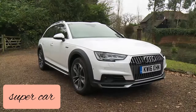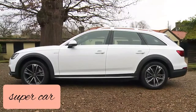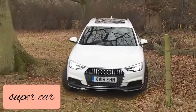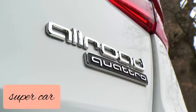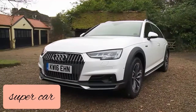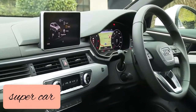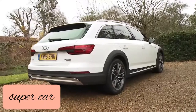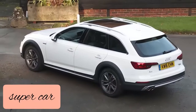If you're looking for a premium badged compact executive estate and like the idea of an all-wheel drive Audi A4 Avant with extra road presence and enhanced stability in slippery conditions, then the German brand's second generation A4 all-road model could well appeal. It'll also suit those who appreciate the virtues of a plush, mid-sized premium SUV, but don't really like the thought of being seen in one. There are certainly more affordable and more capable SUV-orientated estates in this segment, but there are few more desirable ones.